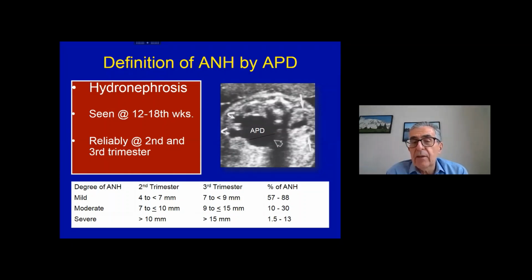It's reliably seen in the second and third trimester, and the first renal ultrasound is done at approximately 20 weeks gestation. And then those are the parameters as far as the renal pelvis dilation. So any dilation greater than 10 millimeters in the second trimester is considered to be severe, greater than 15 millimeters in the third trimester. Less than 9 millimeters in the third trimester and less than 7 millimeters in the second trimester have been considered to be mild.